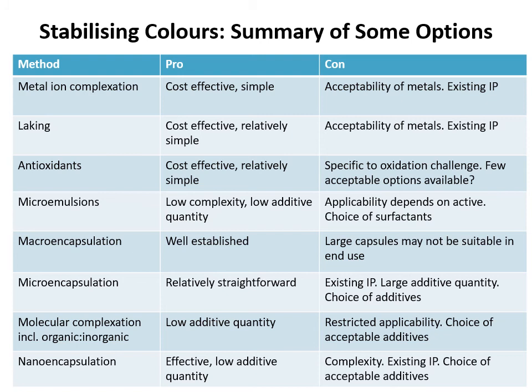Antioxidants can be formulated into the product. These can be cost effective and again, relatively simple. But it's very specific to colours that are susceptible to oxidation, and there are relatively few acceptable options that you could consider here. Microemulsions, we've seen, again, pretty low complexity, and you don't need lots and lots of additives to do this. But the acceptability really depends critically on the active. Does it have the right physical properties to be formulated into a microemulsion? You need to think also about carefully choosing the surfactants that are going to give you a stable product.